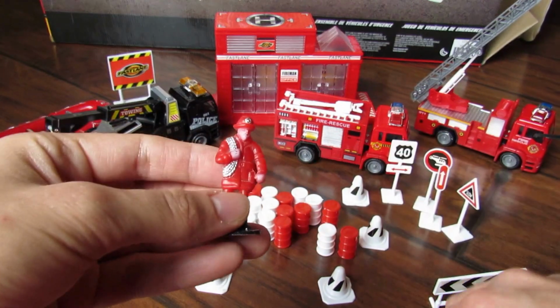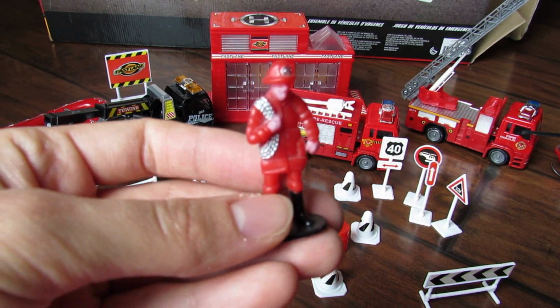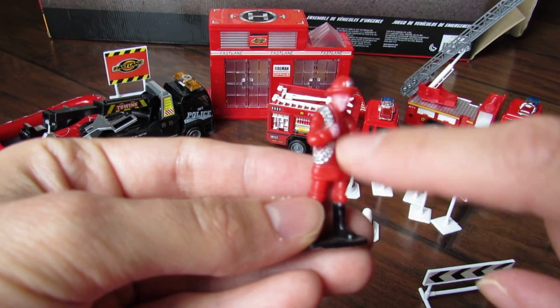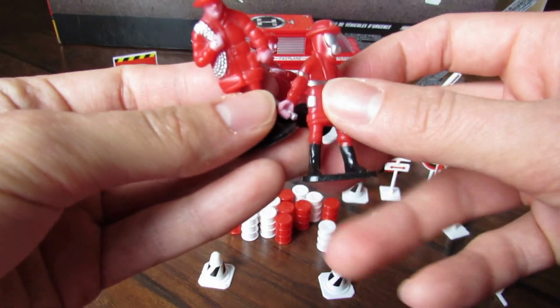And there would be a lot of firemen. This is how the firemen look. They have a red cap. And they have red coats and red pants. That's their uniform. That's how they look.